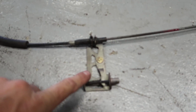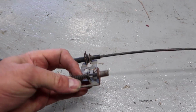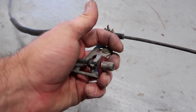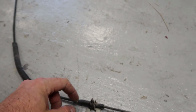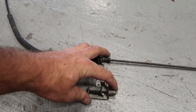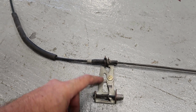This is the mechanism that was broken. This goes in the gas door area, and there's a little plunger that goes in and out of this threaded guy here. And as you can see, it's broken off right there. Normally it sticks out. I'll show you guys on the new one. But when you pull the cable, it releases that, and it lets the door, which has got pressure on it from a spring, open up. So we've gone ahead and replaced that.